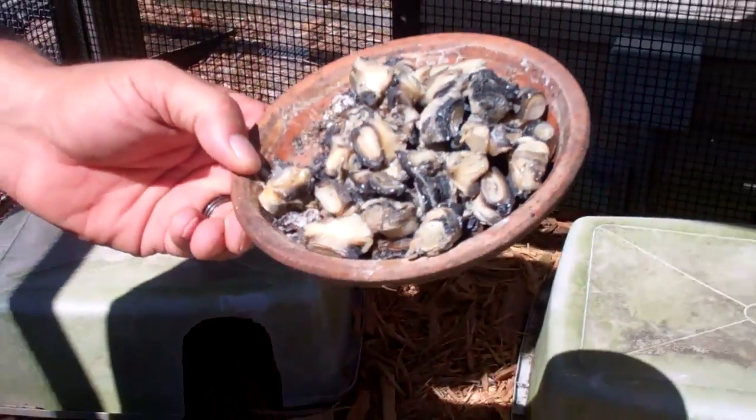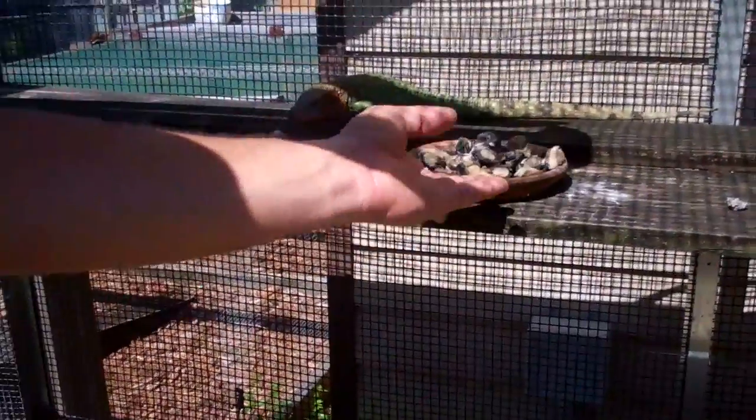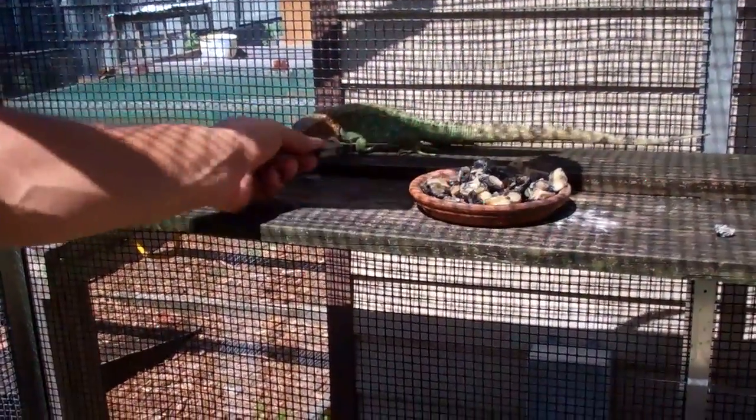For you guys that never saw our Cayman lizard project, we just moved these outside a couple of months back. They were getting raised up, and now we got them. This is what the Cayman lizards eat. This is snail meat. Go to a little Oriental grocery store, pick up a bunch of snail meat, put some calcium on it, and feed it to them.